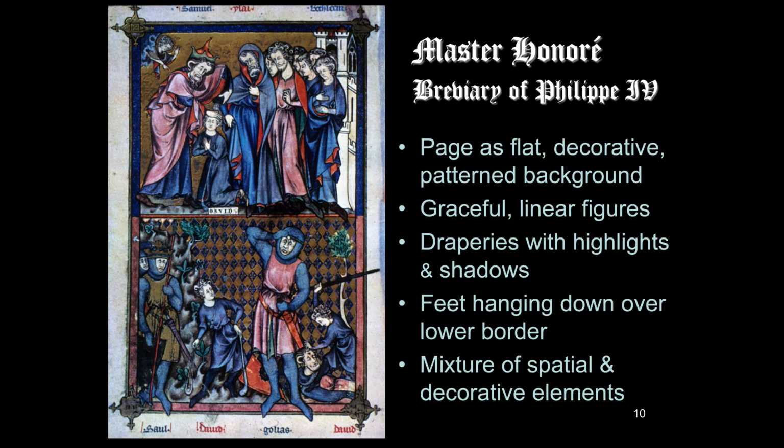The figures are graceful, linear, and if you look at the draperies, which once again curve over, they have beautiful curving hemlines and graceful folds, and some shading. They have highlights and shadows. So they're really showing you in the figures an attempt to show three-dimensionality. And of course, you see figures one behind each other.